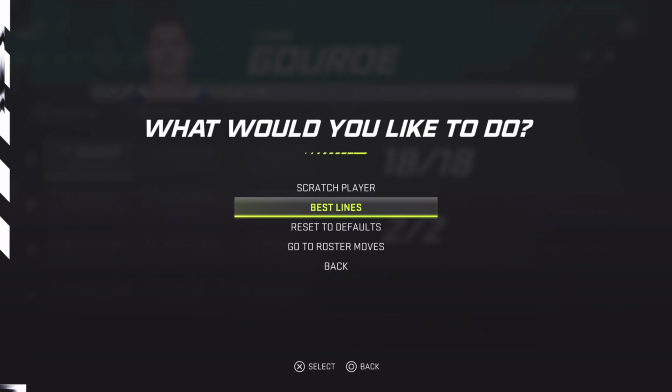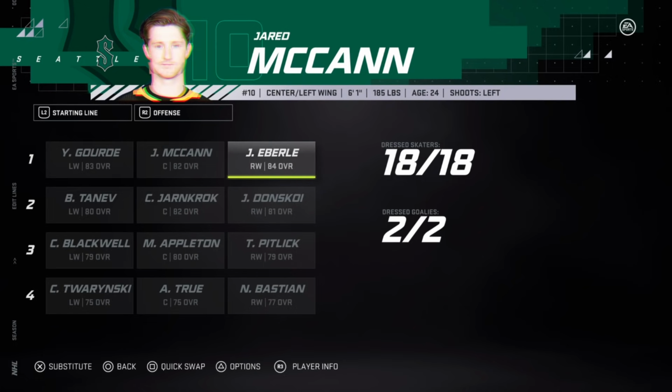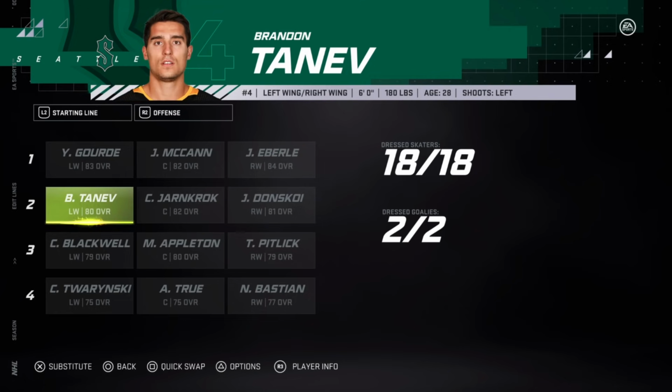Now I'm going to best lines this. I'm not going to interfere. I'm going to let the computer figure out the lines, and that is how we're going to do the simulation. Look at this. Gord, along with McCann and Eberle, first line. Not really a number one center, Jared McCann. Not by any stretch of the imagination, but still decent, I guess.